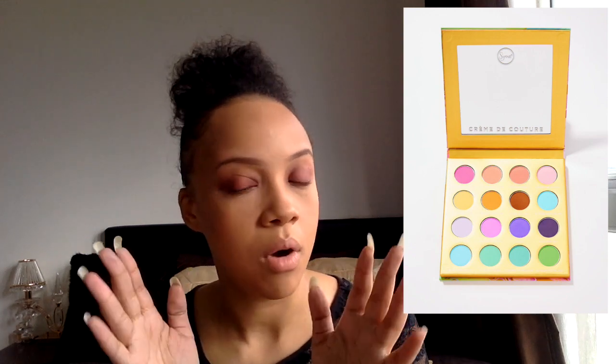Next is the Sigma Creme de Couture palette. Oh, let me just get this out here, okay? So recently I changed my broadband provider from Sky to EE, because EE are doing some crazy sale in January, and a part of that deal is to get this prepaid MasterCard, so I can spend a little bit of extra money on makeup that doesn't necessarily come directly out of my pocket. So that's why I'm able to just splurge a little bit, because hey, I'm gonna be able to get that card.